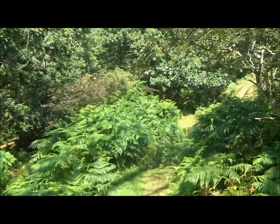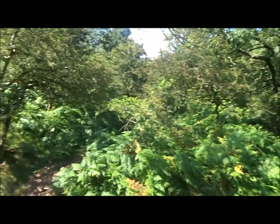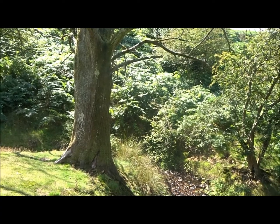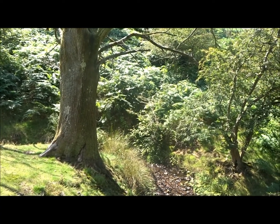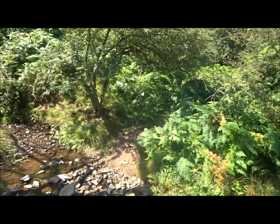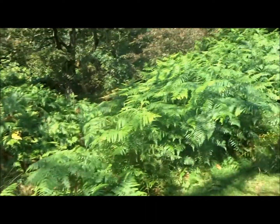Lovely little hideaways. With a stream. And that tree has probably seen a lot of people sat there. You know, I can see where someone's had a barbecue, a little fire there. And the children playing here, I can imagine it.